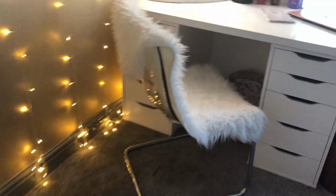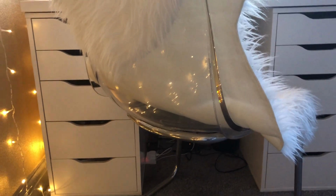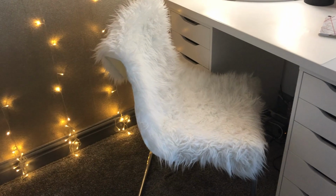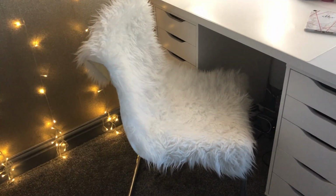It's just the clear back chair, as you can see, and I've just draped a sheepskin rug over the top of it, which is also from IKEA. I think that was like £5.